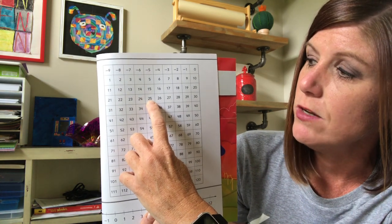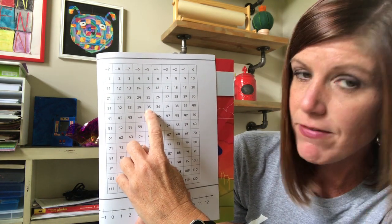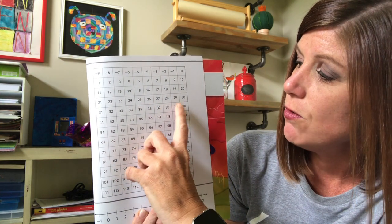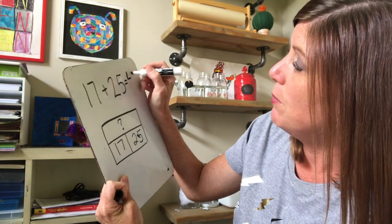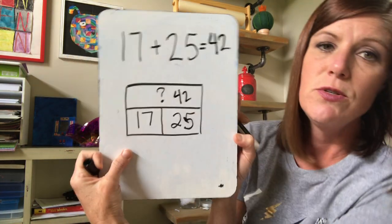So here's the shortcut. 25, I'm gonna add 10. Now I've added the 10 from 17. Now I'm gonna add the other 7. 1, 2, 3, 4, 5, 6, 7. So there's my answer, 42. So one way to find that answer and to finish off that number model, and put 42 here in my diagram, is to use the number grid.